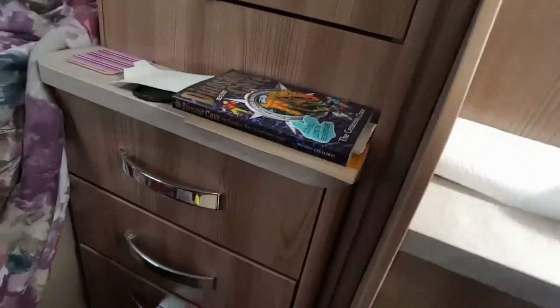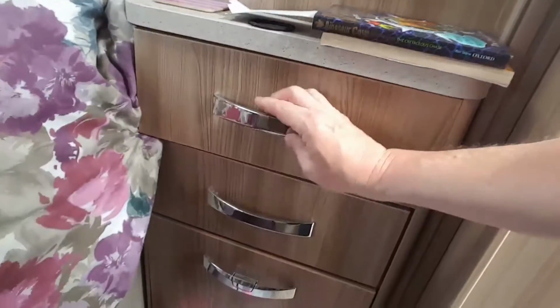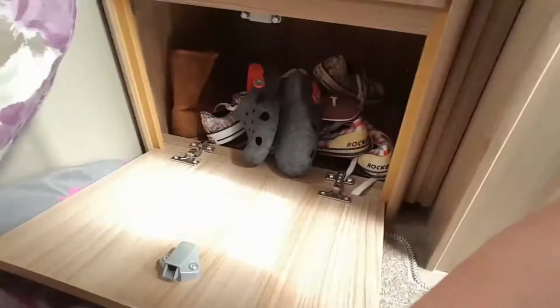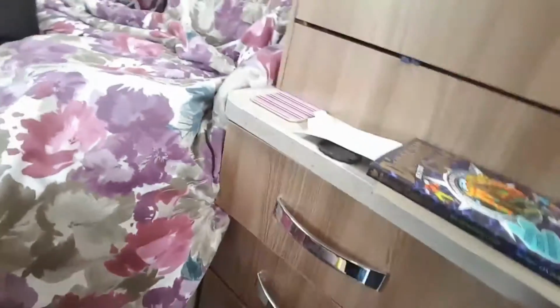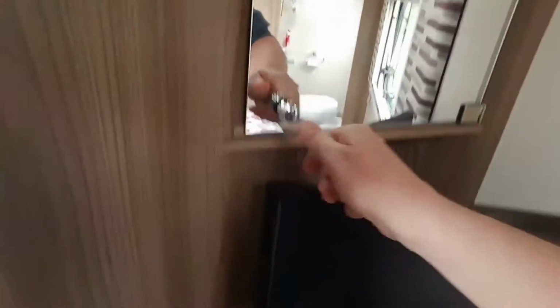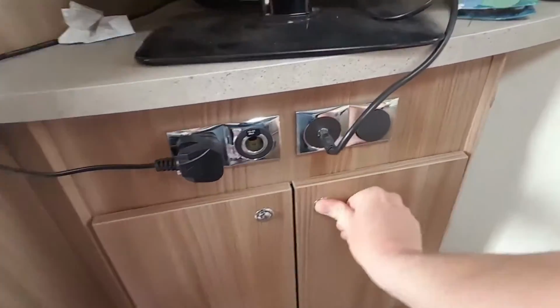Then you come aft, you have two drawers, which are quite nice big drawers, and you also have a nice cupboard there which we're currently using just to put the shoes and such like in. Spinning off to the left, here we go, we have another cupboard, and then down to the bottom we have even more storage, which is really good.